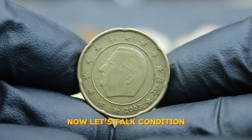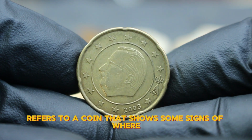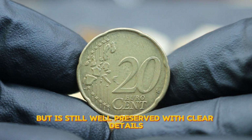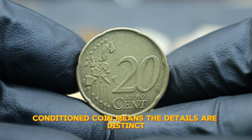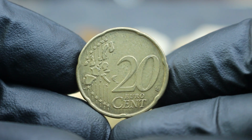Now, let's talk condition. The term very fine in numismatic terms refers to a coin that shows some signs of wear but is still well preserved with clear details. For the plated Belgium 20 euro cent, a very fine condition coin means the details are distinct, but it might show some light scratches or wear.